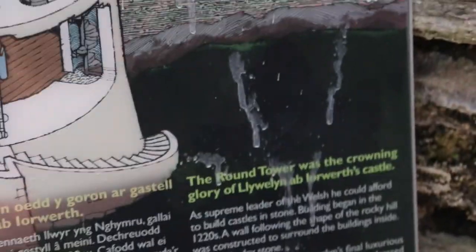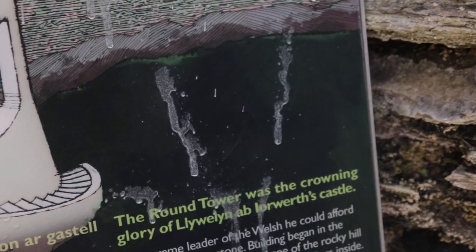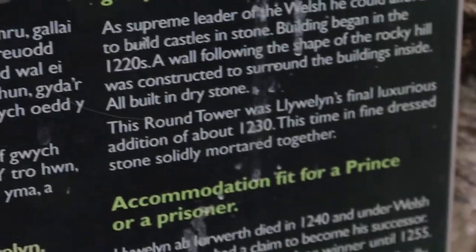Yes. Built for the supreme leader of the Welsh. This guy, Llyn. Don't know if that's how you say it, but maybe. 1230. It's fairly old then.